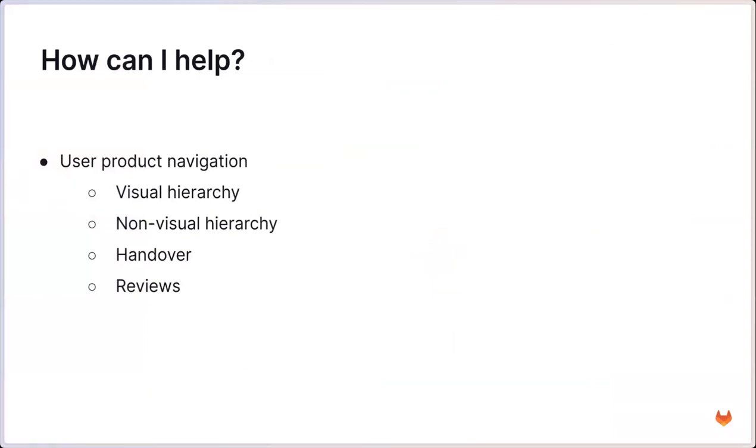But as a quick recap for product designers, what does this mean for you and how can you help? I would really encourage you to help users navigate through the product. You can do this by ensuring there's good visual hierarchy for users, using headings as anchors to group and section up content. Also apply semantic hierarchy for users who rely on more than just their eyes: use heading levels that make logical sense rather than following visual preference.